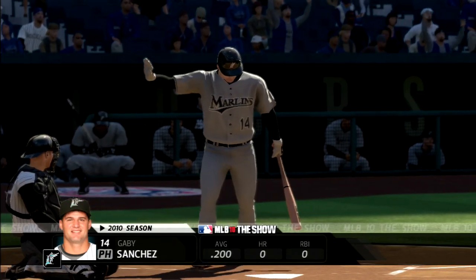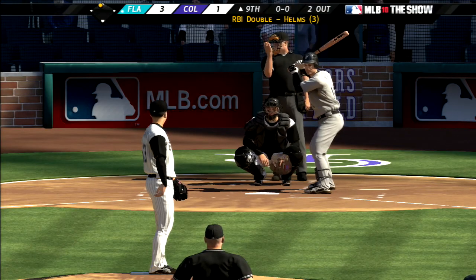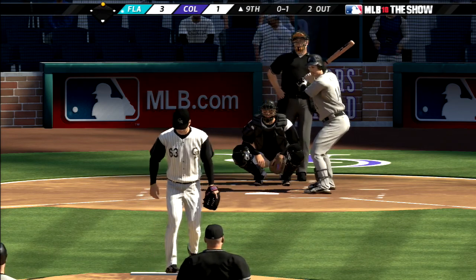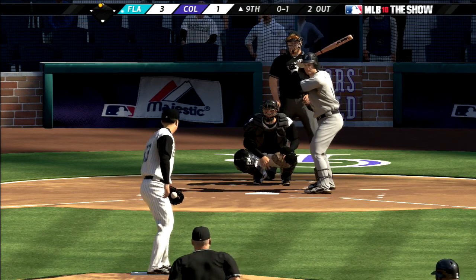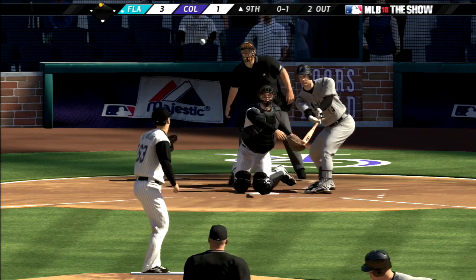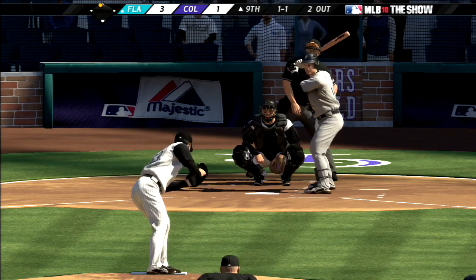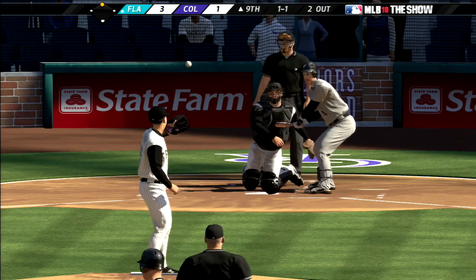Gabby Sanchez will step in with a big opportunity to get that insurance run home from second. First offering on the way. In there, 0-1. And with the paucity of scoring chances we've seen, a base hit here could wind up being the one that seals the deal. And this one's downstairs. It's a ball and a strike. Nice little insurance run out there at second. In there at the letters, 1 and 2 now.